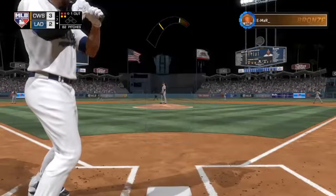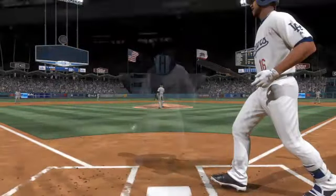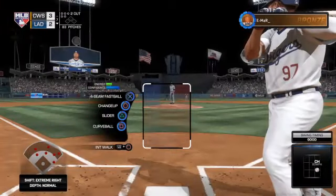Now here it comes. Swing and a miss on the changeup, and there are 2 gone. Trying to pick things up where we left off.